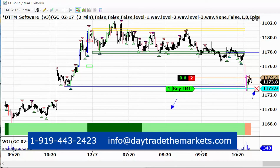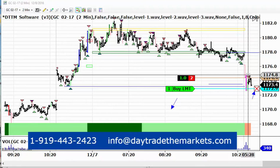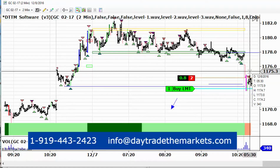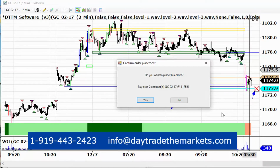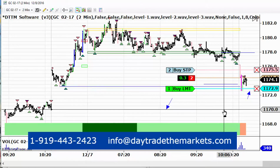Now I also need to go ahead and put in my protective buy stop. I was going to put one in roughly at 10, 12 ticks, but now it's bounced up while I was talking here, so I'm going to put it just above that high where it bounced up there. That's at 1174.70. So I'm going to put the stop at 1175. So buy stop for 2 at 1175.50. So that's a 9-tick risk we got on that, with the expectation that the market's going to go down and hit the low of the day.